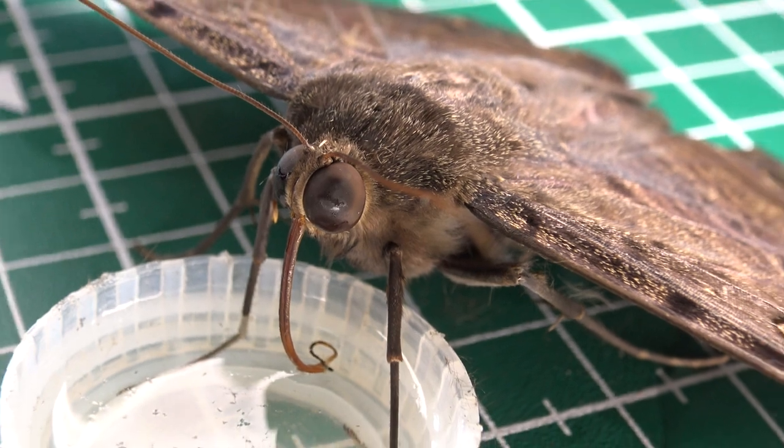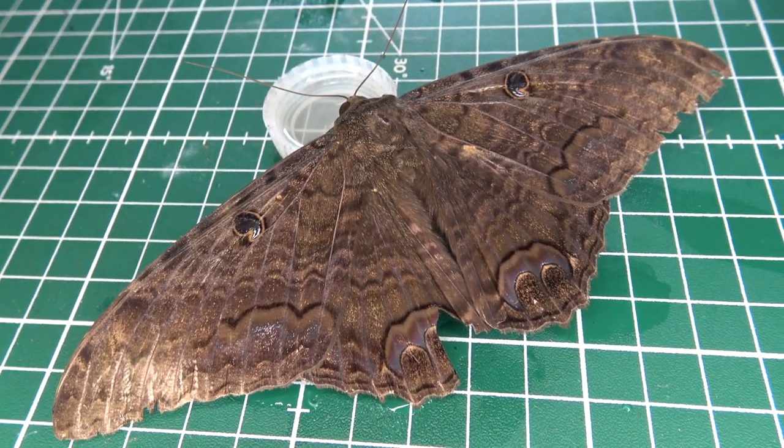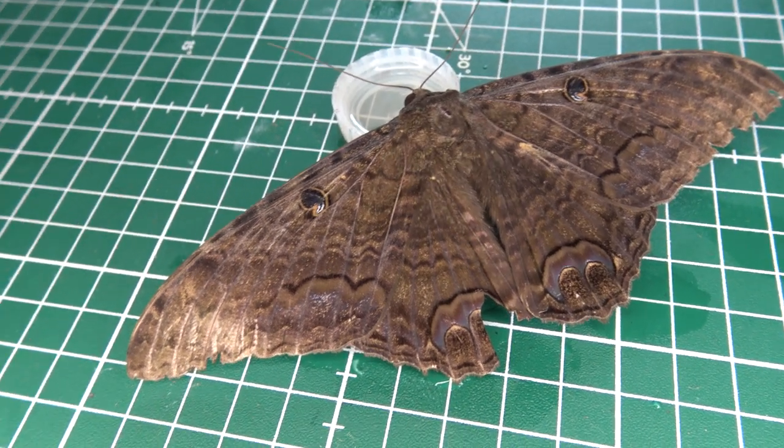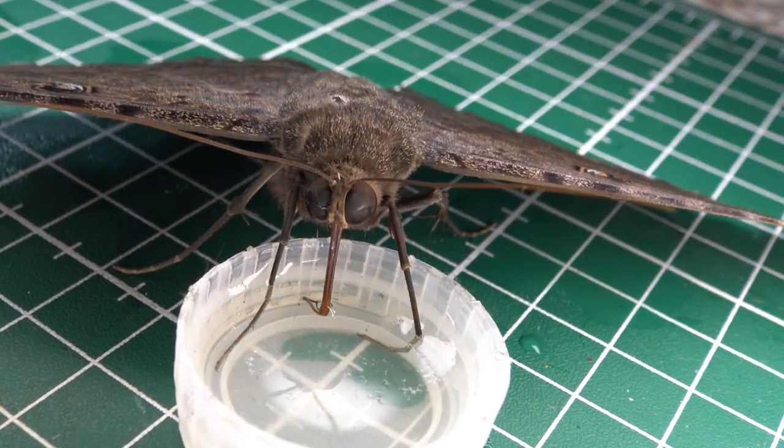And now, I am feeding the moths some fruit juice. But why? Why am I feeding them fruit juice? Well, because I harassed these animals a little for the production of this video.